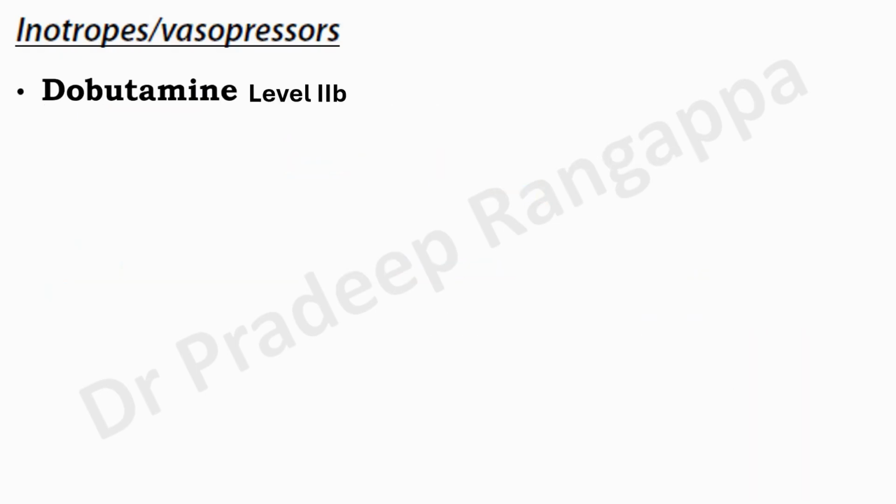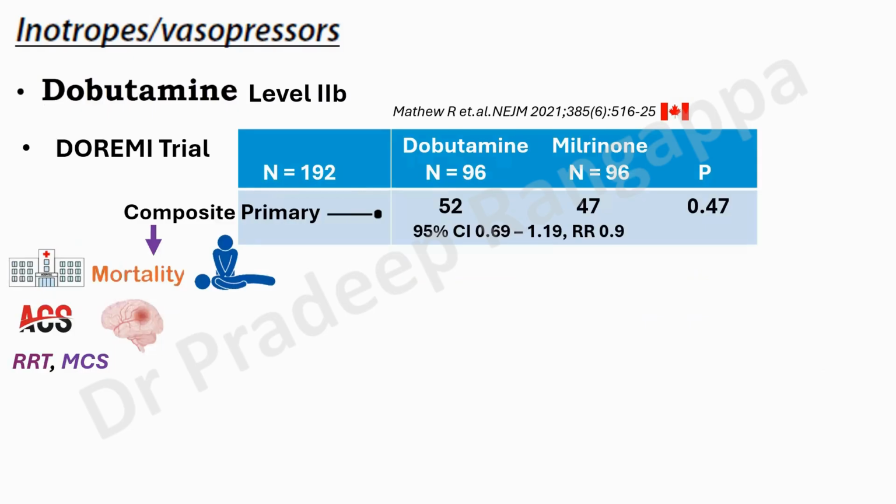And dobutamine. So dobutamine, and this is another strange feature, I see many cardiologists oppose dobutamine. God only knows. And evidence has clearly shown the benefit of dobutamine. Level 2B recommendations, the DOREMI trial. The DOREMI trial looked into comparison between dobutamine and milrinone, and they found it is non-inferior.